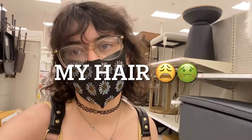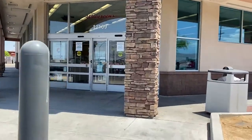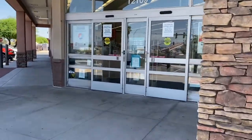All right, so sadly, no luck finding Squishmallows at Target, which I'm sad about because I had good hope, but it'll be like that sometimes, I guess. All right, third Walgreens. Hopefully we have luck like we did at the last two Walgreens.